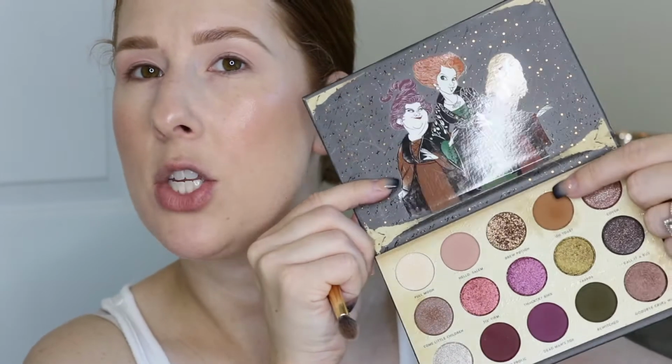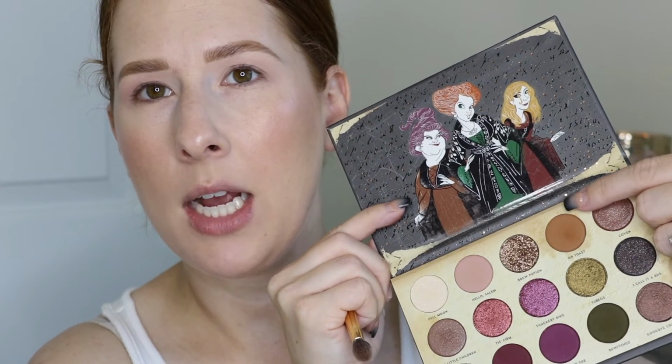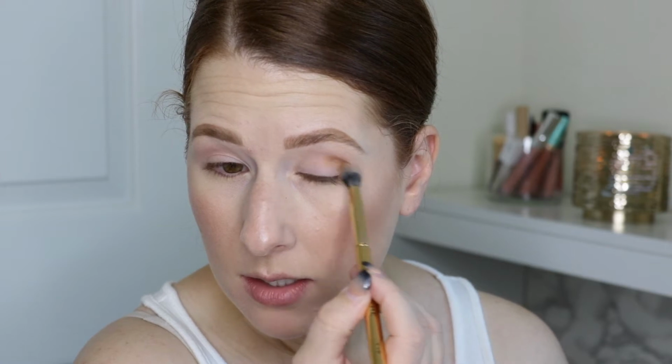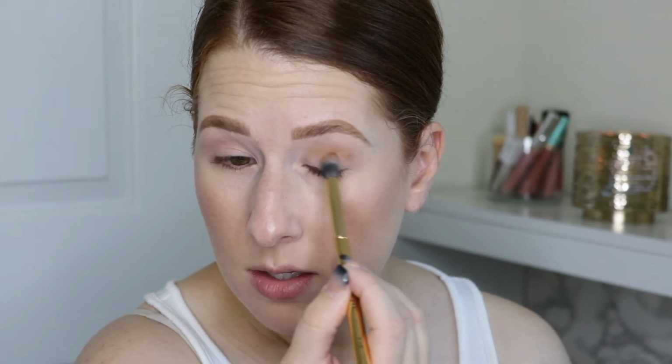Then I'm going to put on Toast, this brown shade. I'm going to concentrate that in my crease. I don't do real fancy artsy looks. My looks are pretty basic.